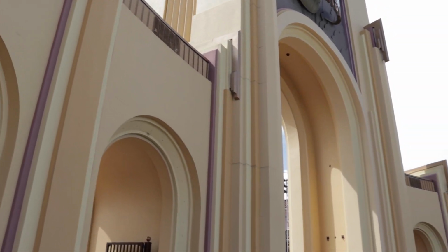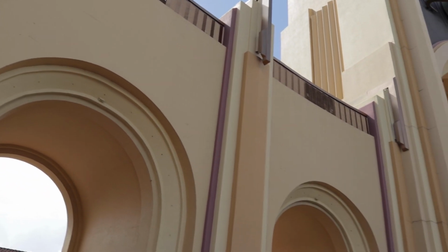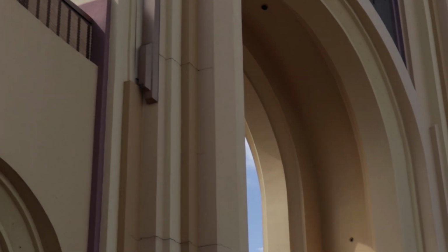At any point, they're probably going to be putting up at least the intellectual property houses here outside of the arches here to Halloween Horror Nights at Universal Studios Florida, as well as the emblem that's going to be right in between the arch right there.